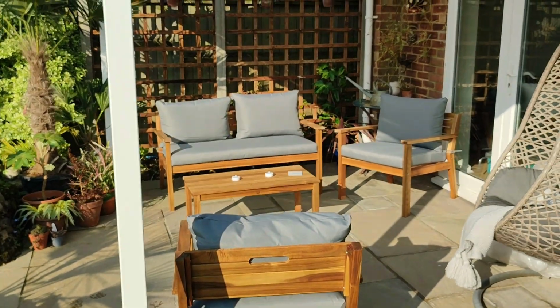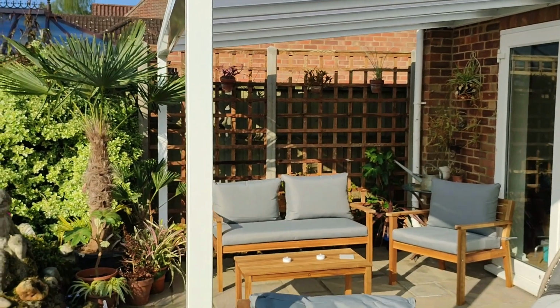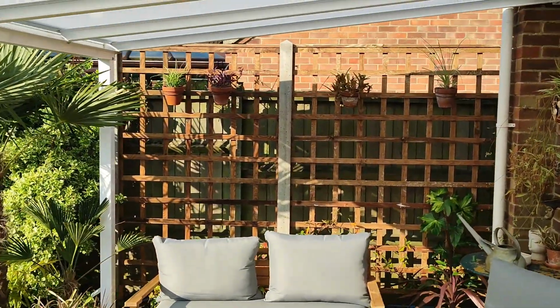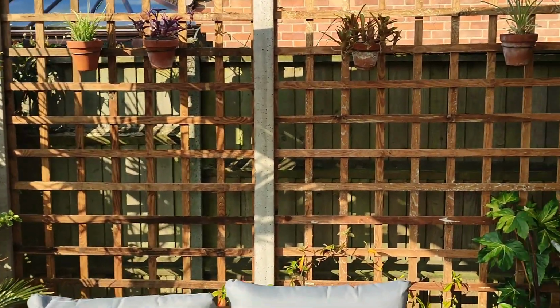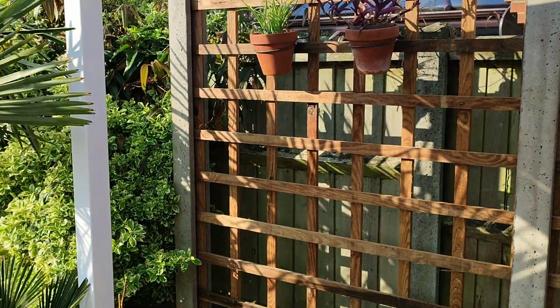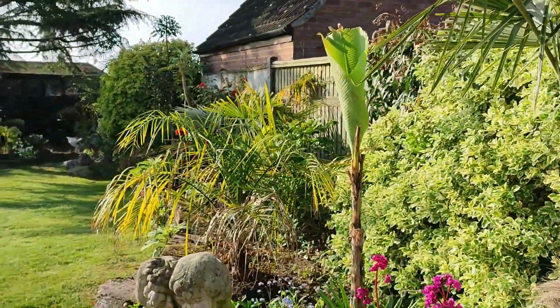The canopy or veranda has been here for a while. But what I've done is now put some trellis up over the back there. Some simple post trellis just to grow some climbing plants up, really, just to make it feel a little bit more enclosed. So that's now in. I'm pleased with that. Have a little walk along the border.